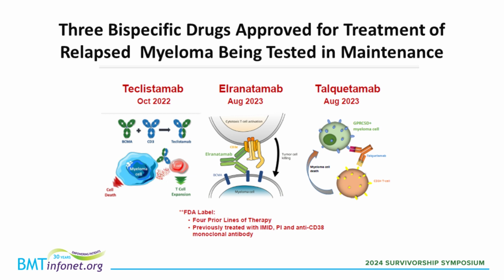So there are 3 bispecific drugs approved for treatment of relapsed myeloma. This is Teclistamab, Elranatamab, and Talquetamab. 2 of them look for the protein B-cell maturation antigen, 1 for GPRC5D. So these drugs are now FDA approved for use in relapsed myeloma. And these drugs are now being tested as maintenance as well. And we will see in the next few years whether these replace drugs like lenalidomide as being a better way to treat myeloma.